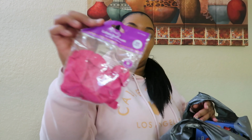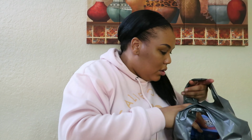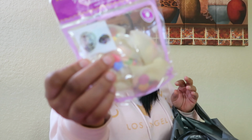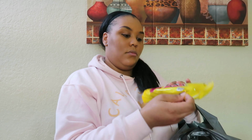I also got another pack of those balloons. I got them in pink. And I also got some confetti balloons. So these are like the balloons with the rainbow colors in there. When you blow them up, it has confetti inside. Got those. And now let's move on to the candy that I'm gonna fill the bags with.